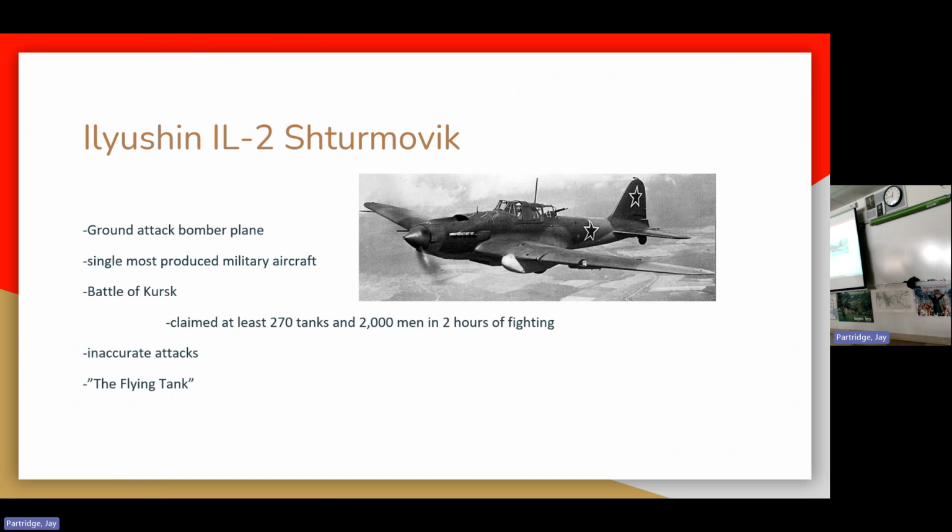This was produced pretty late in World War II. I didn't write it down, but I'm pretty sure it was 1944 or maybe earlier, but it's pretty late in World War II. 36,183 units of this plane were produced, and with its successor, the IL-10, a total of 42,330 were built. So lots of these planes were manufactured, and they were used a lot. And it was retired in the 50s.